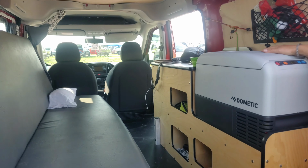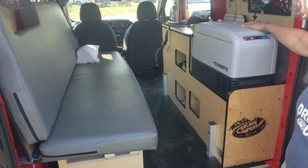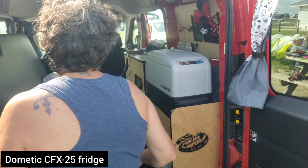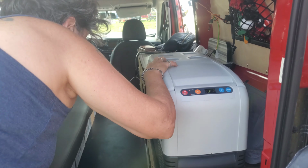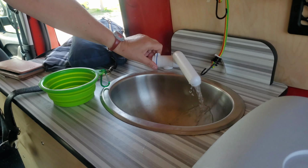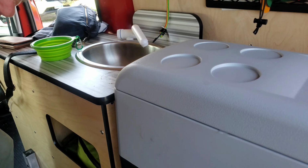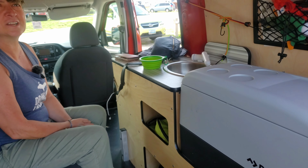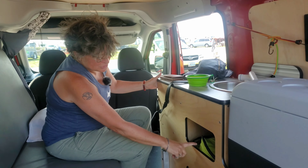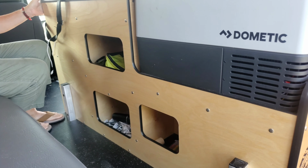Inside is a couple-years-old model Dometic refrigerator. He's since converted to a newer version. A sink, which has electrical operation. It's just a cold water sink and it goes to the ground. His newest incarnation has a gray water tank. There's little shelves in here that you can put things in, and I have things stuffed in here.